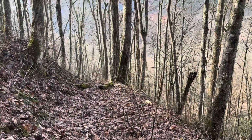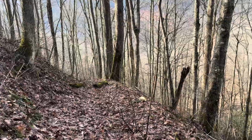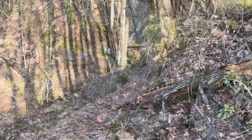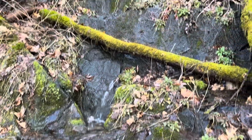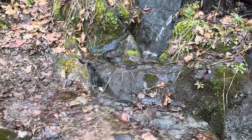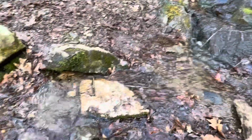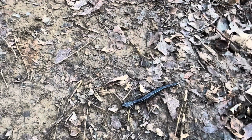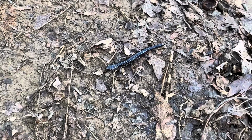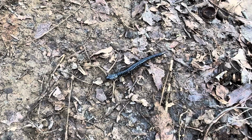Appears to be an old logging road here, perhaps. The trail goes that way. It's a nice little spring flowing right here before the gap. There's a little salamander here, but I think he's dead. I don't see any movement.